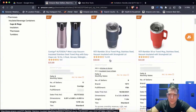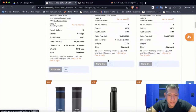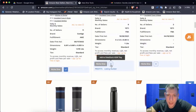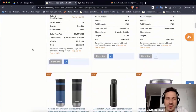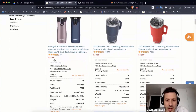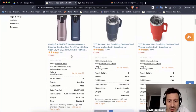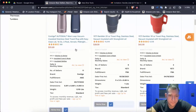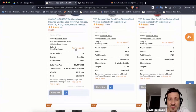So we got all sorts of variations. Again, it seems Yeti is running it, but I'll add a few. I'm going through and adding these, which goes into the DataDive tray. So how do you select one item from another? We normally look at the price, if it matches our product price, and at the reviews, if they have enough reviews. We might also dive a little deeper into each listing and see what keywords they use.